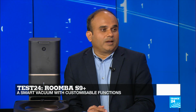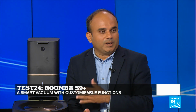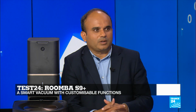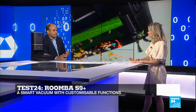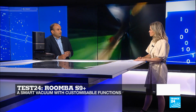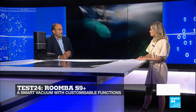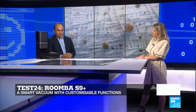Well, every connected device needs data to make it more intelligent. So it's natural that it collects data. But this company, the iRobot company, lays great emphasis on privacy. Now, according to its website, it's using the highest standards of encryption to keep the data private and secure. Now, let's take a look at how this Roomba S9 Plus robot works.